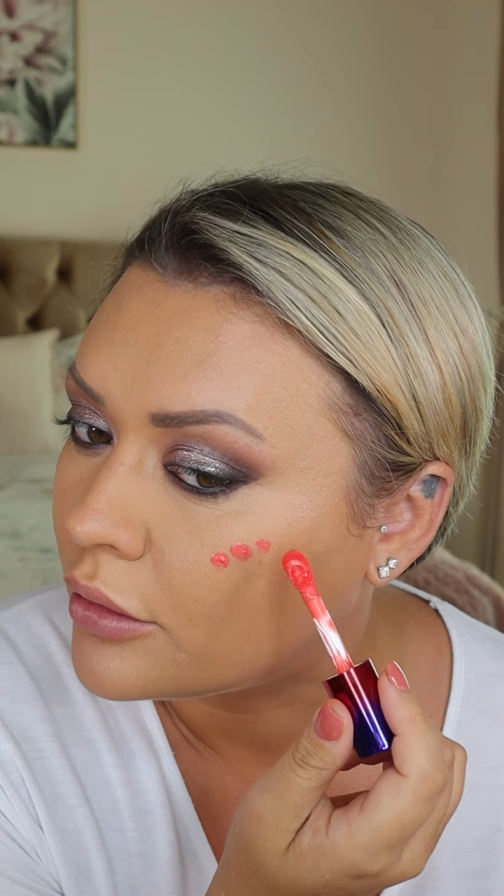So I'm going to put a couple of little dots just directly onto my cheek, like the apples, and it really melts in lovely, and it kind of gives you a bit of a glow at the same time. This as well is nice because you can build it. If you add a little bit more, the colour intensifies. I'll probably put this on my lips as well.